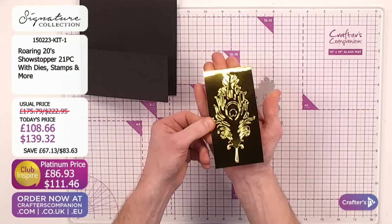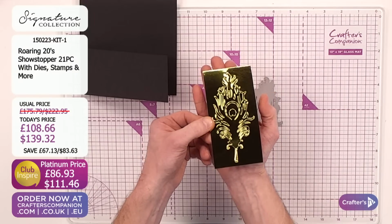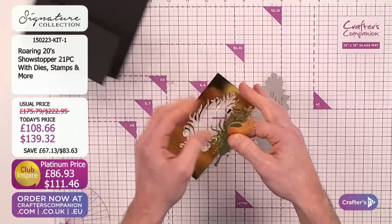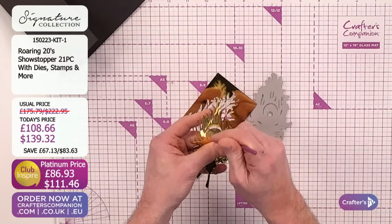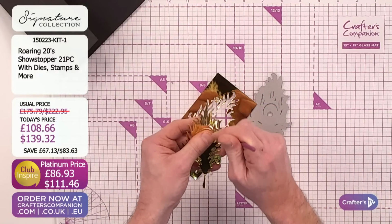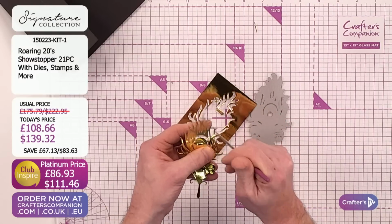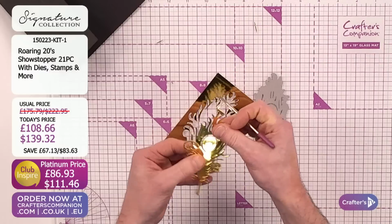Now, even if you were to leave that in place, it's that gorgeous faux emboss, isn't it gorgeous? But it does come out. All these little bits, they're just going to pop out that we can see into here. So take your time, pop them all out. You can see that they are all cut, all perfectly.